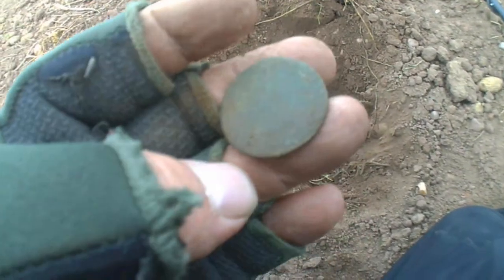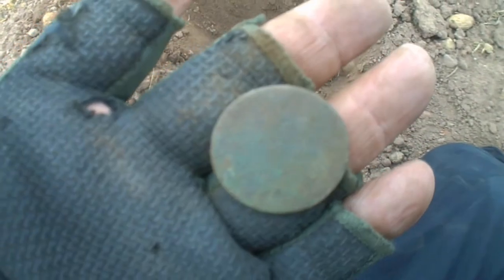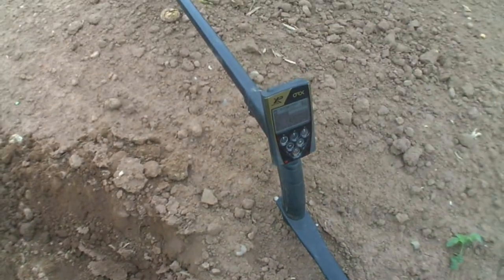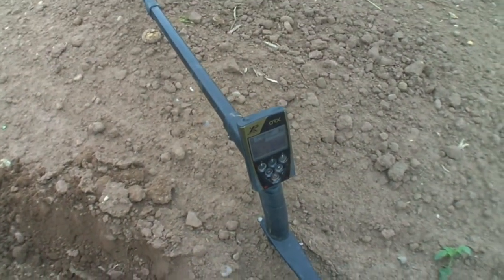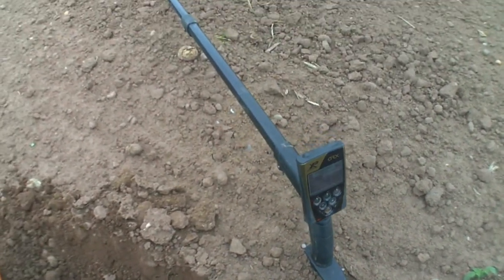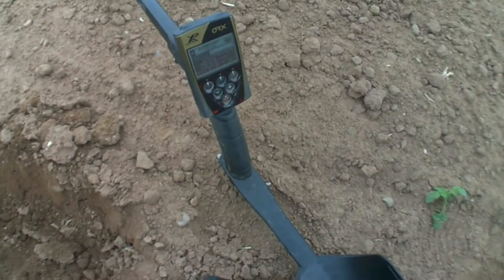Yep, definitely a blank one. But it's a coin. Hi guys, I see Paul's using the ORX, now I'm trying it out. But yeah, that is a light machine. Very light, yeah, love it.